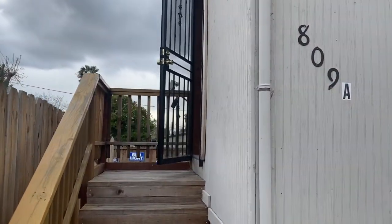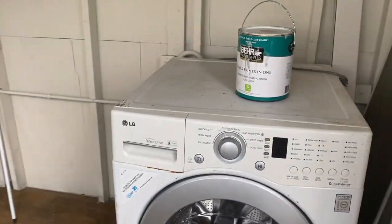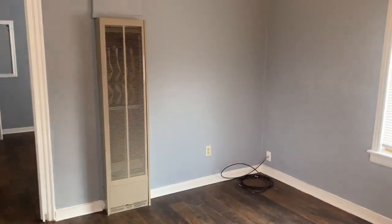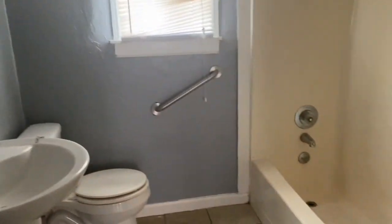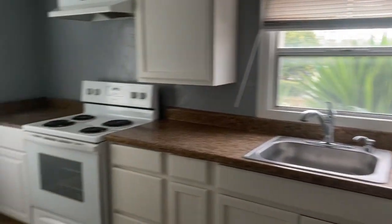Unit A, above Tony's bar, is a one-bedroom, one-bath apartment. It has a separate laundry room off the living room. Easy to maintain, beautiful floors, and fresh paint throughout. A small walk-in closet. And the kitchen comes with a stove and a refrigerator.